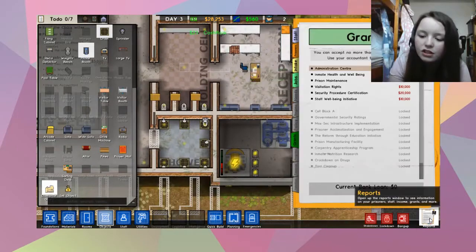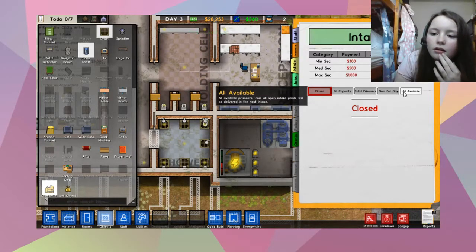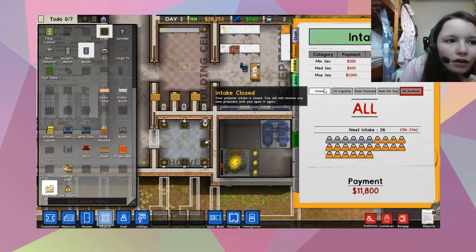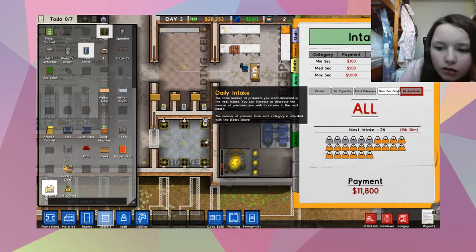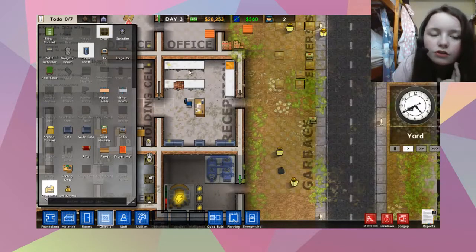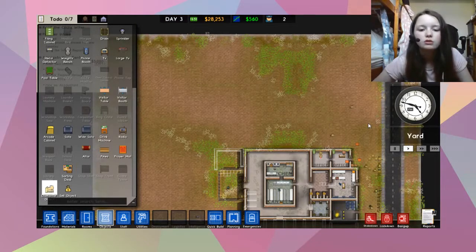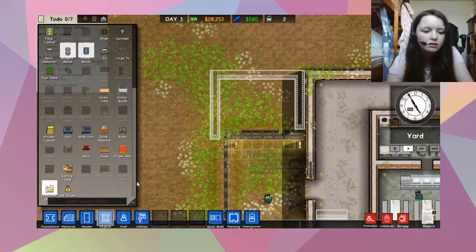So, what were they originally going to send us for intake? I think I had this. I don't want them to actually come, but so they had some medium and they had some minimum. So what we could do is we could have some medium and some minimum. But I don't know if the medium would have to have a whole different cell block compared to the minimum. Also, that staff room would be bigger than the yard, so.